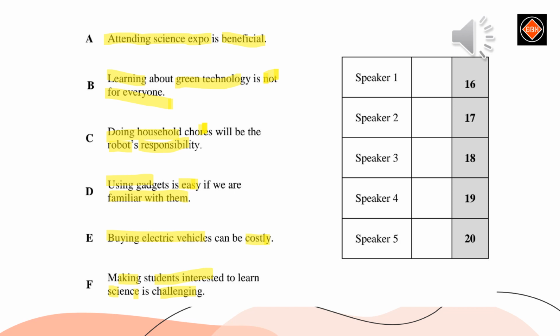Recently, I've watched a program on television on how machines or androids will completely take over our lives soon. Just imagine, you don't have to do a single work at home. Everything is done by the androids since they are programmed to do so. Isn't that interesting? Now, listen again.